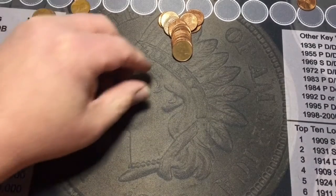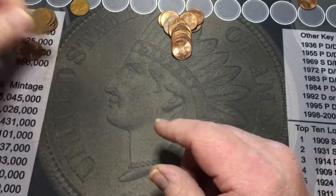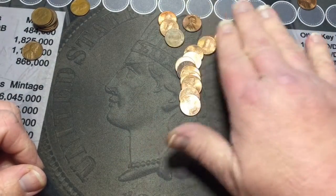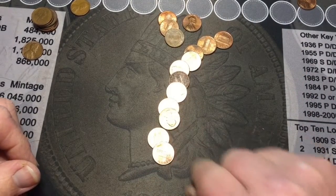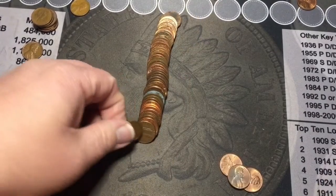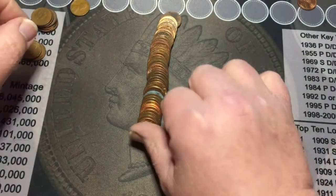Roll 7, we have our 8th Canadian of the bunch. Good old 77. It doesn't look like we have anything else in this roll. I'll bring you in on our next find. Roll number 8 gives us Canadian number 9. And good old 83.